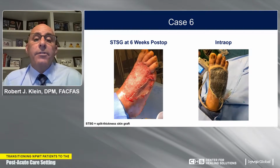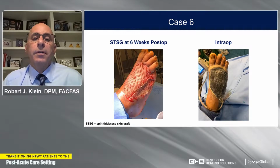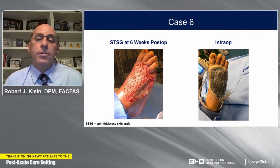The photo on the left is the patient in the operating room after the split thickness skin graft was applied. I had one of our vascular surgeons within our group harvest the split thickness skin graft. And then we admitted the patient to the hospital. We applied the wound vac intraoperatively, and the wound vac will stay on the patient for 5 days.